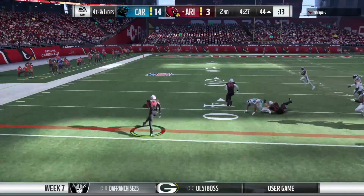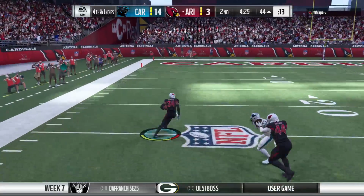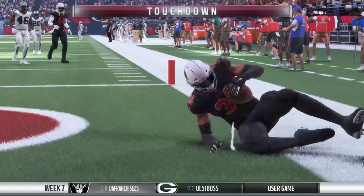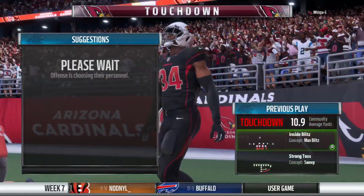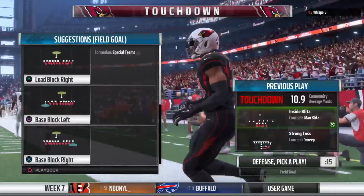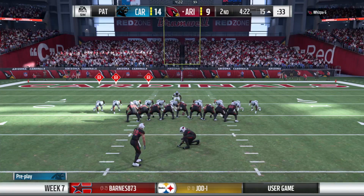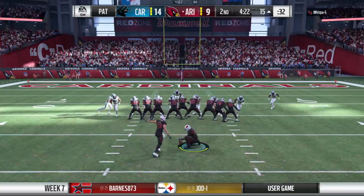Now they'll run it on the toss. Oh, he's got some breathing room. David Johnson on his way. Touchdown, Cardinals. David Johnson, his 6th touchdown of the season. And the Cardinals have cut it to within a score.